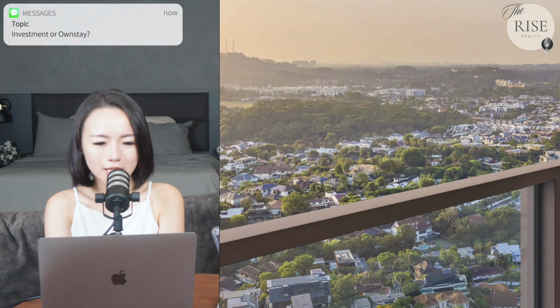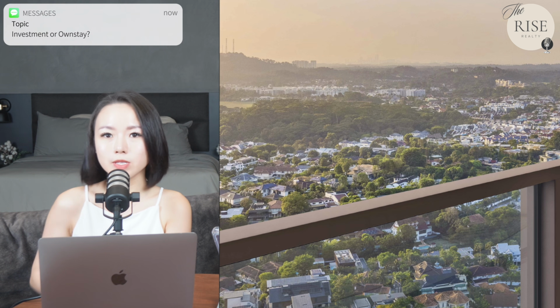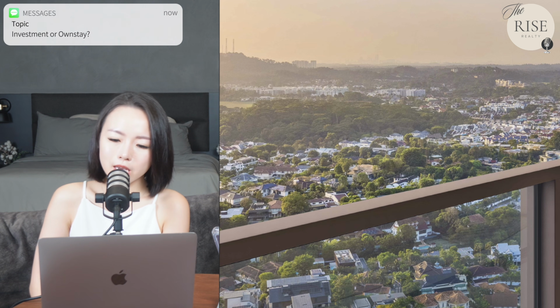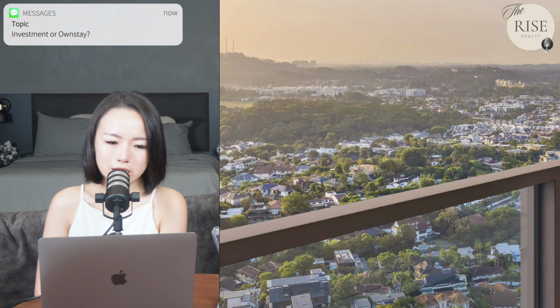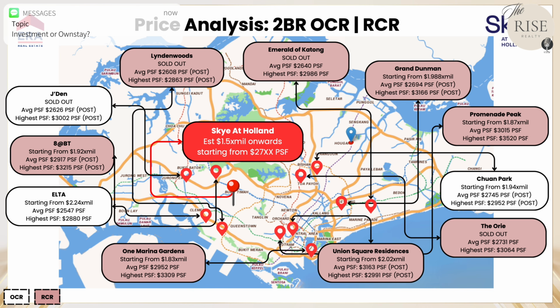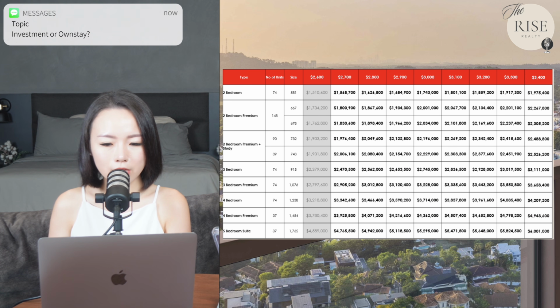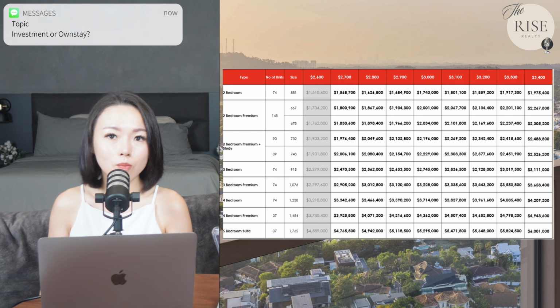I chose investment, on the basis that they are launching from 2027, 2028 onwards. If I look at the recent launches, Elta has already transacted at 2.8k PSF, Ori is about 3k PSF, Upper House at 3.8k PSF, and River Green at about 3.6k PSF. So if a developer were to launch as we have expected, it is definitely a very attractive price to me if I am looking into the CCR location.